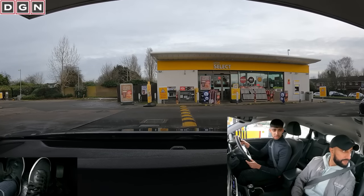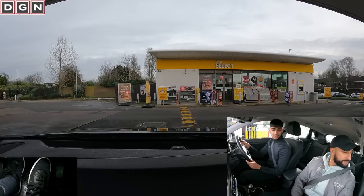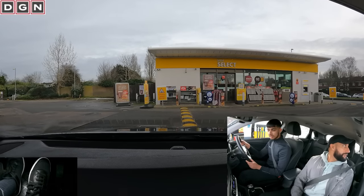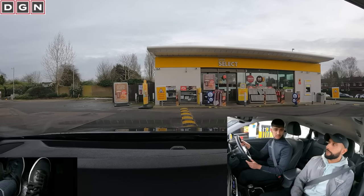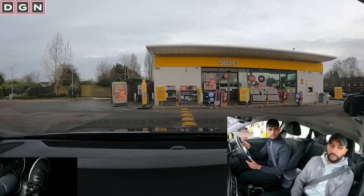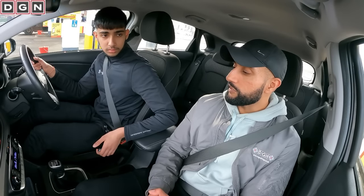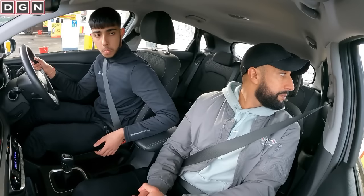Are the green ones okay to use? Because that one's out of use. Yeah. So there's two there. One's a Shell V-Power. One's a normal Shell one. Yeah. The V-Power one I normally use. They say it's more economical and better for the engine. Yeah. But that's not bad stopping at all.